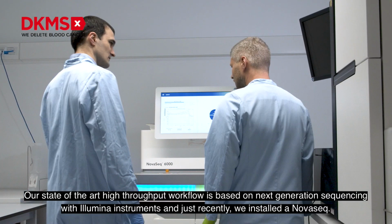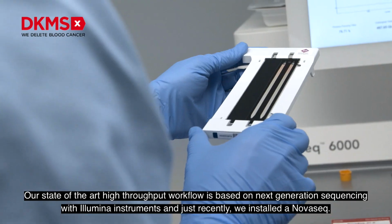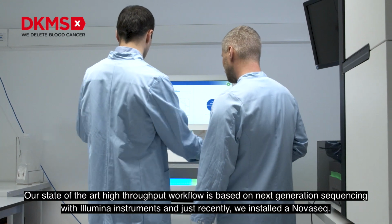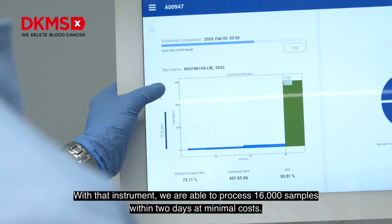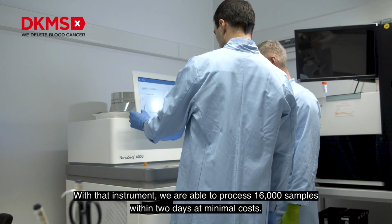Our state-of-the-art high-throughput workflow is based on next-generation sequencing with Illumina instruments. And just recently we installed a NovaSeq. With that instrument we are able to process 16,000 samples within 2 days at minimal costs.